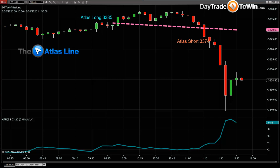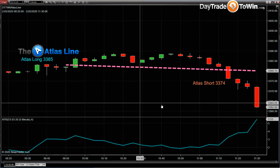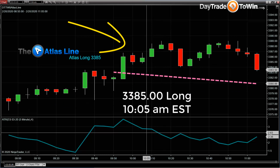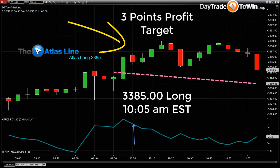So the first trade of the day here for the Atlas line, which everyone has the same signal. There's no optimization. It's a 5-minute chart. You load the Atlas line signals and the software on NinjaTrader, and then you see the signals appear to go long, to go short, pullback, strength trades, and so on. So the first signal long here on the Atlas line, let me just adjust this here, is at 33.85. Again, everyone has the same signal. 33.85 with potentially 3 points of profit.